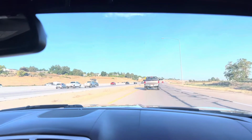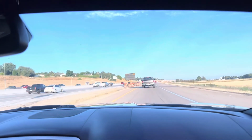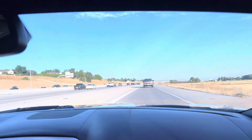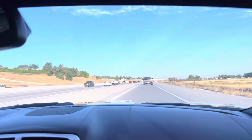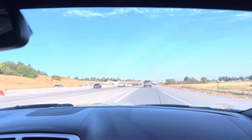I love the power. As much as we can use it in traffic. Yeah, for that short little stint. Where's a Stradman underpass when I need one, you know?